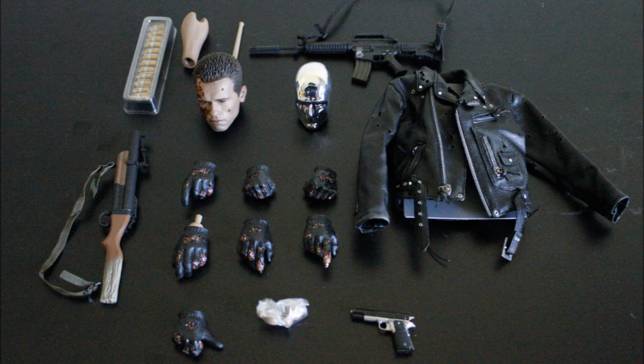Now here's all the accessories that come with the figure, with the extra head sculpt to the T-800 and T-1000, and his battle damaged arm, and his other battle damaged jacket is on the figure right now.